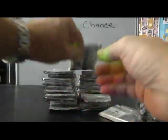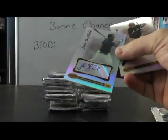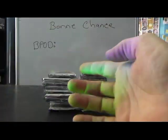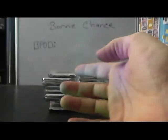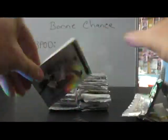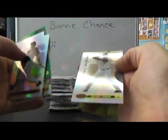Here's base. There's a blue David Huff prospect, number to 99. Josh Barfield. Okay. Nice. Autograph Felix Pie, rookie auto. Rookie. Oh yeah, that was a rookie earlier. Chris Tillman, $7.99. A green Chris Tillman to $2.49.